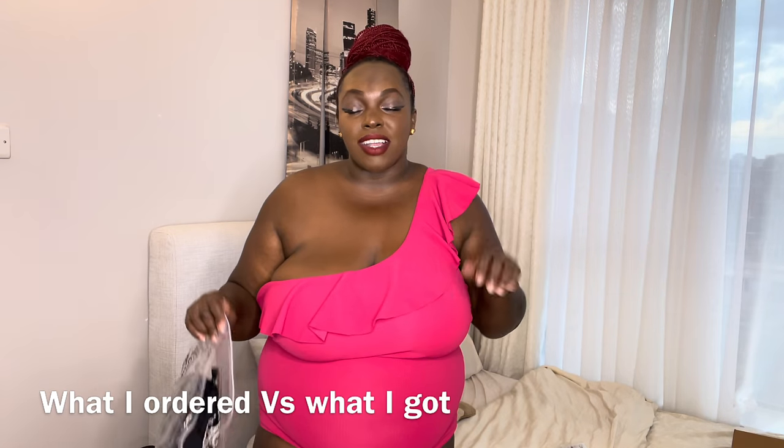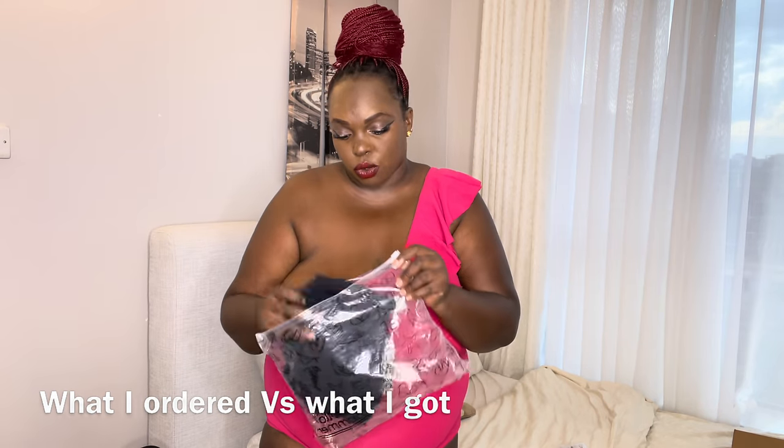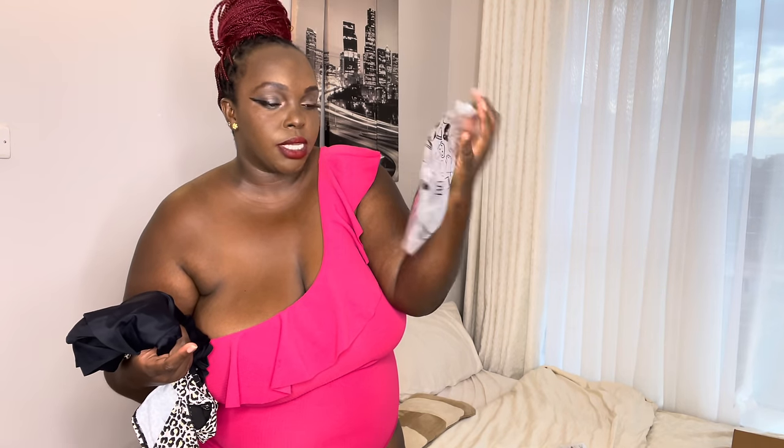They sent me 2X and 3XL. This was 2XL. I think it needs to be giving. And you know, my boobs are boobs. Okay. What are we thinking? What I ordered versus what I got, okay? Swim haul edition. This is for 3 to 4 year old. Ella is turning 3, so some are not fitting her.